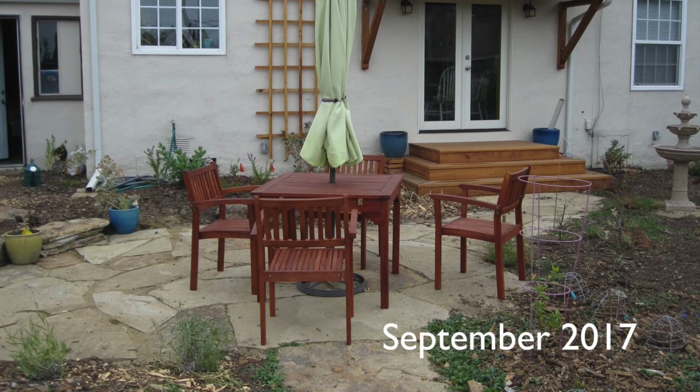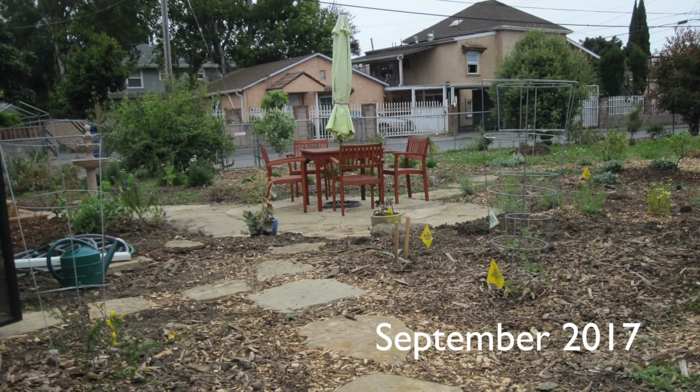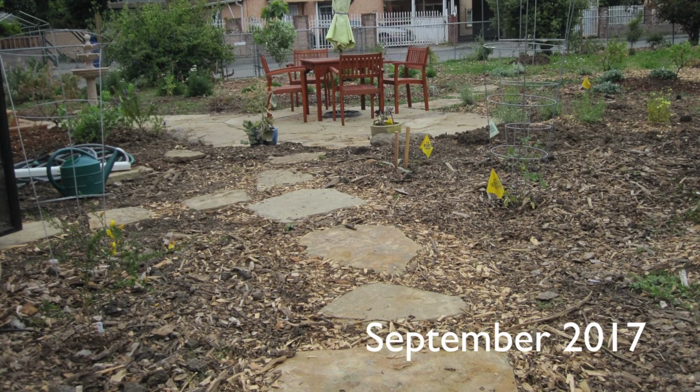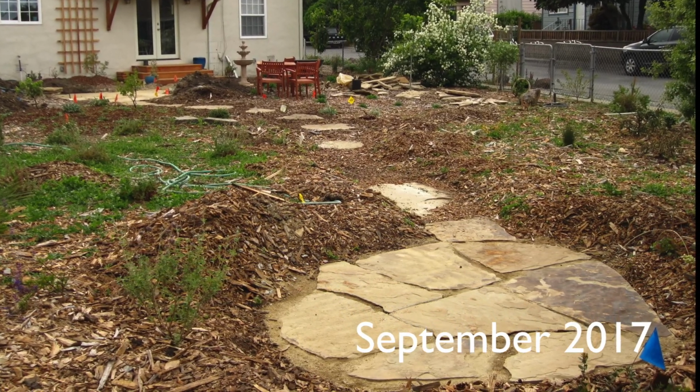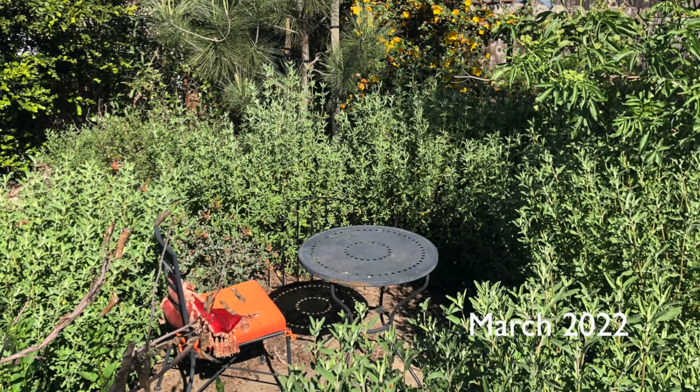So this patio was the first thing that went in, and the flagstones connecting the house to the patio, and then the pathway off that patio to the smaller patio in the back. That is my little hidden spot. Really think of your garden as an outdoor living room.